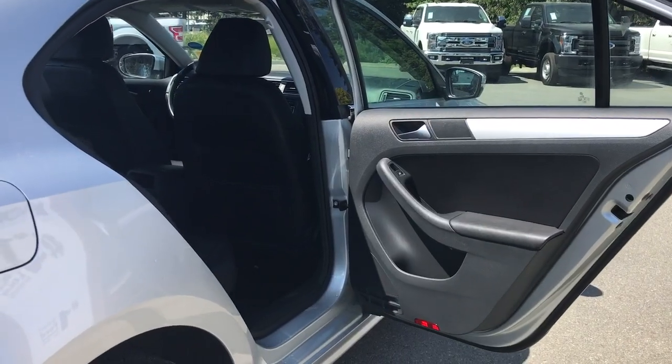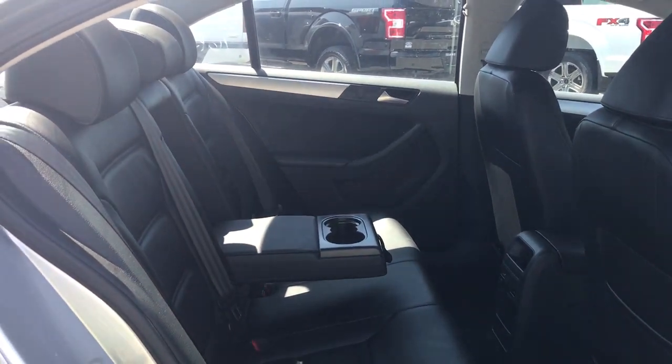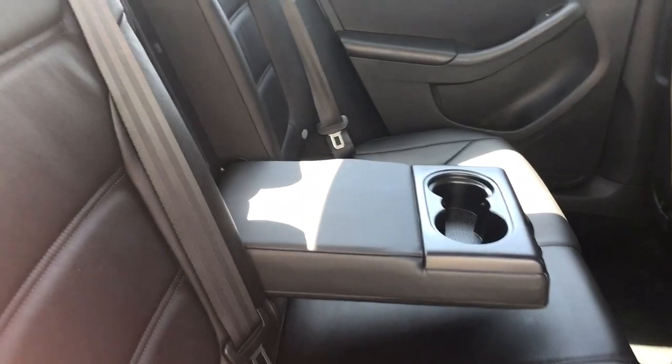Storage and speaker in the door, as well as power windows. You have seating for 3 in the back with a 60/40 split, and the release is in the trunk area. There's an armrest in the center with a couple of cup holders, and you also have this nice pass-through. When you release that, it opens it right up to the trunk area, and then you can reach in and find things that you need.